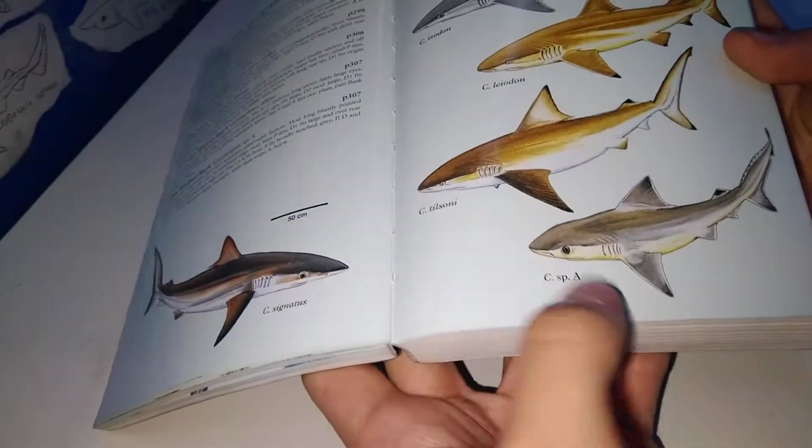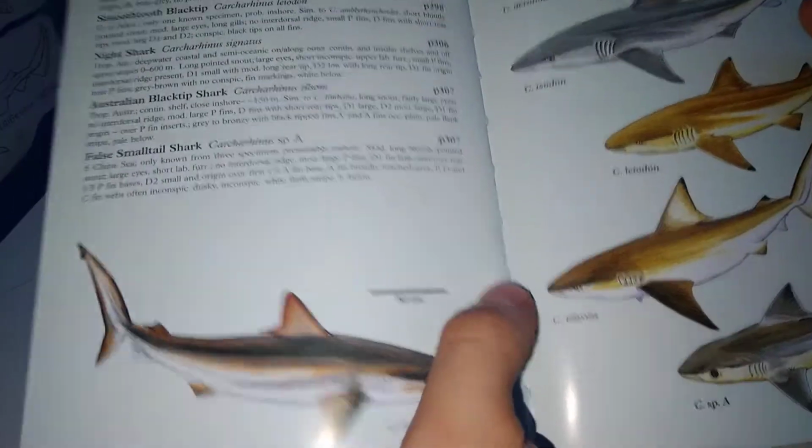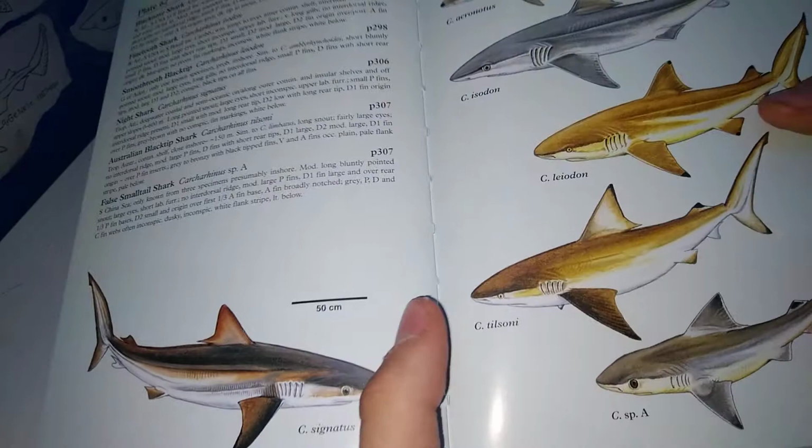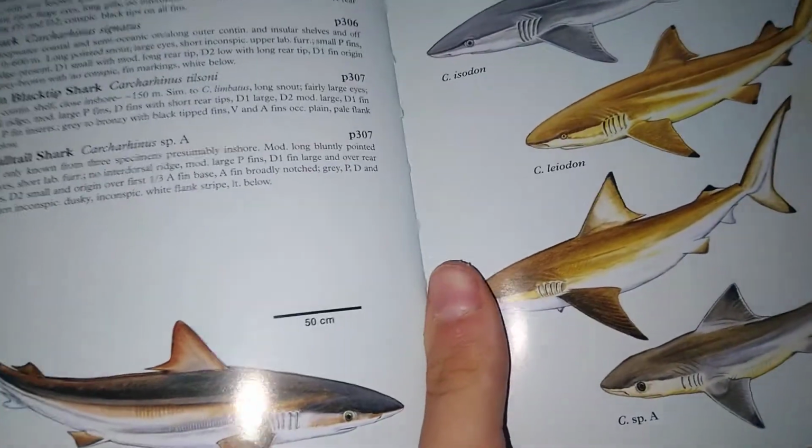Oh, and also this one right here. This is a new shark that has been added into the book. It's called a false small tail shark, and it's pretty much just another word for a lost shark, as you found in my community post.